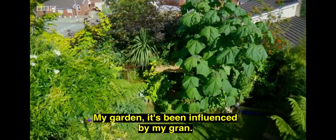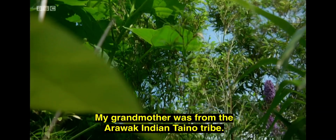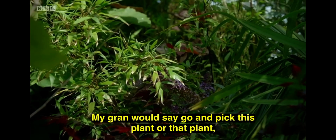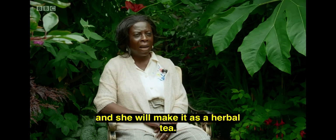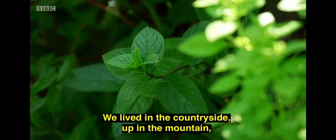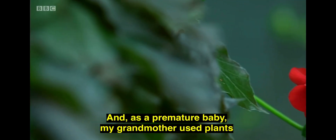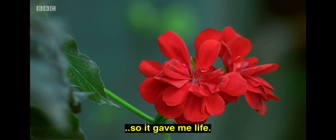My garden has been influenced by my grandmother, who was from the Arawak Indian Taino tribe. She would get plants and grind them and make them into medication. My gran would say, go and pick this plant or that plant, and she would make it as a herbal tea. We lived in the countryside up in the mountains, and there was no doctor. As a premature baby, my grandmother used plants to help me survive. So it gave me life.